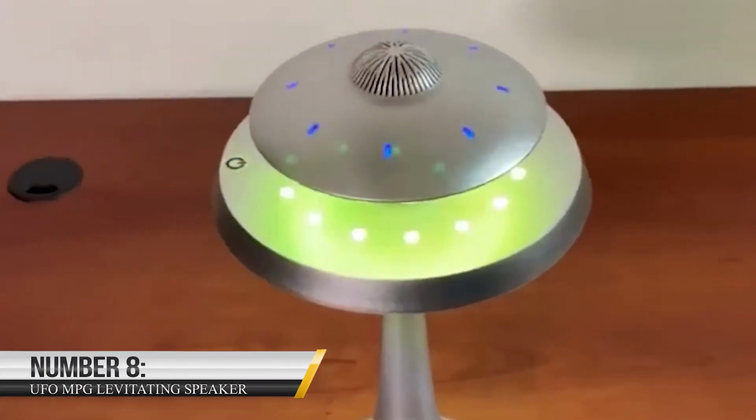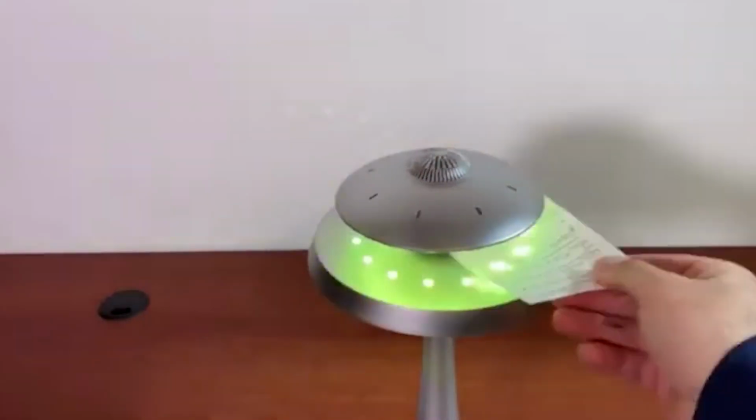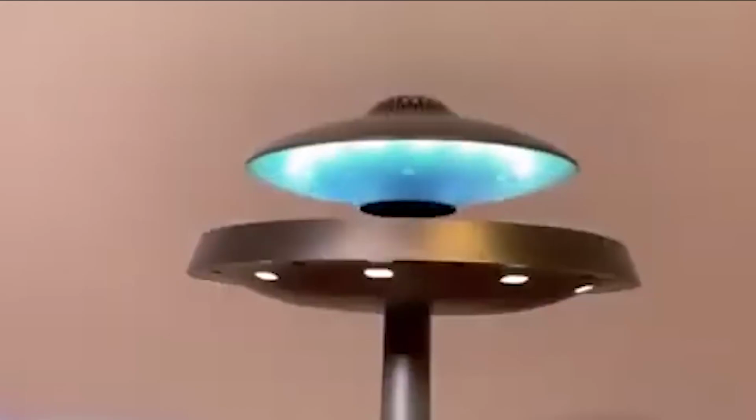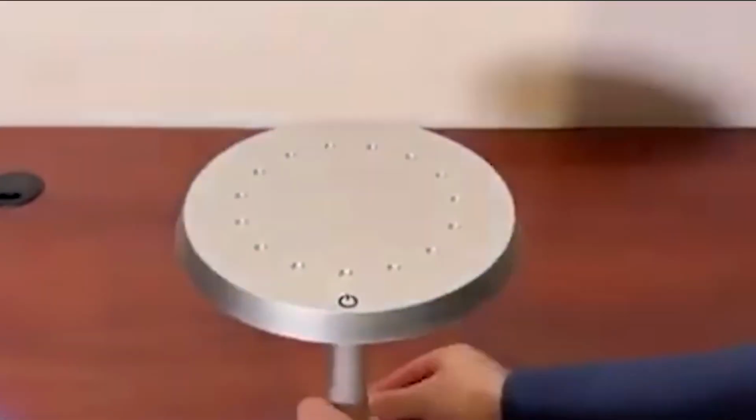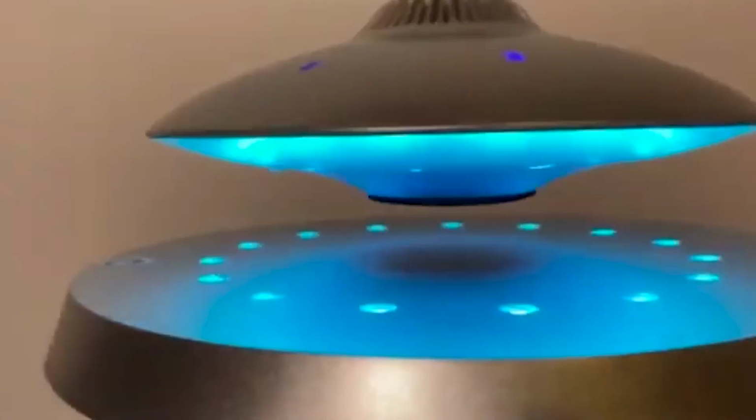Number 8. UFO MPG Levitating Speaker. As the name suggests, this is a speaker in the form of a levitating UFO. It's a tribute to the American culture of UFO sightings that date back to the so-called Roswell incident in 1947.